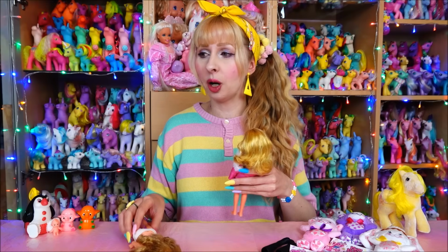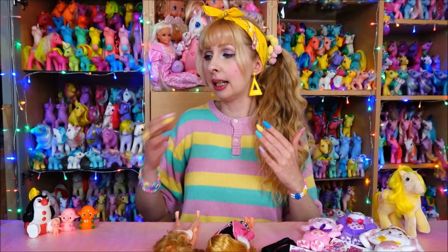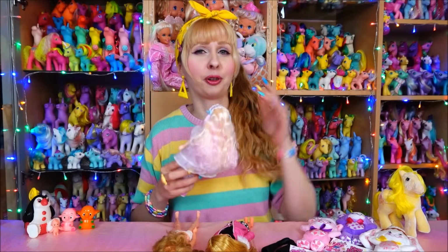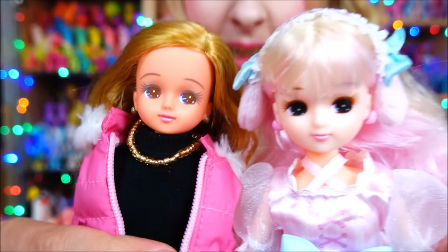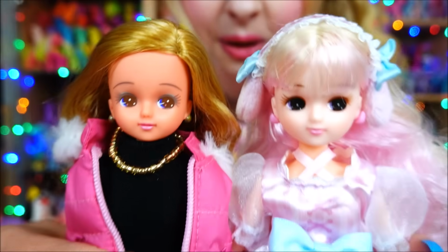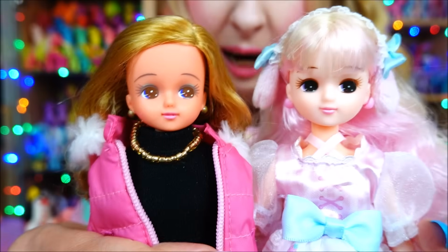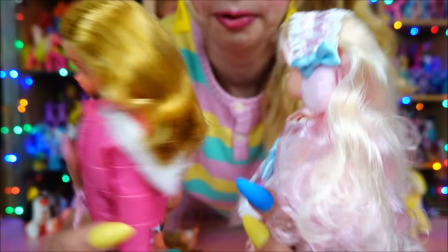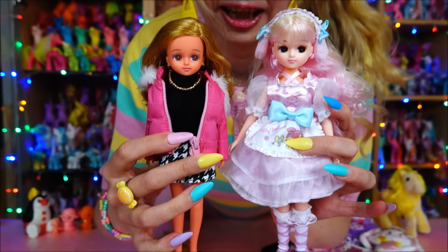My goal was, as I said, to find some older Jenny and Licca dolls, and especially when it's a Licca-chan doll, that it looks very different to the one that I already have. And I think I managed that. They look very different, so that's good. Even the skin color is different. The eyes look very different, very brown, very light eyes here. Also hair color and even fashion style, these are very, very different.